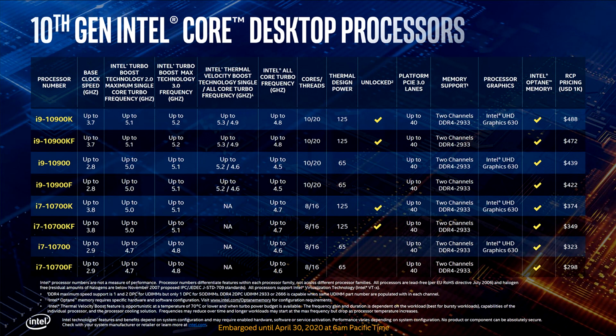At the top of the stack, you've got Intel's i9-10900 and all the variants which differ in clock speeds, TDP, and whether it's unlocked. Yes, Intel is still charging a premium for a special unlocked variant, and along with that, you'll still need an expensive Z-series motherboard, but we'll talk more about that later on. The 10900s have 10 cores and 20 threads with hyper-threading, so 2 more than last year's flagship.